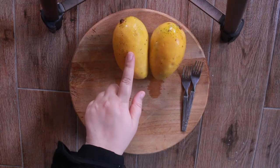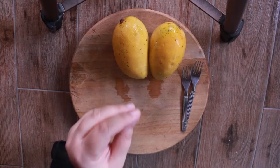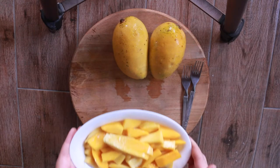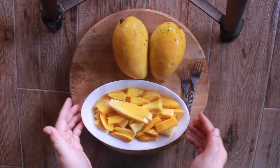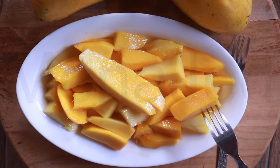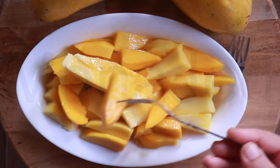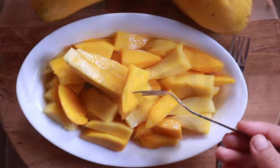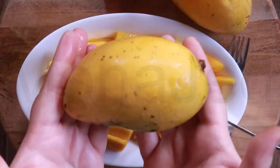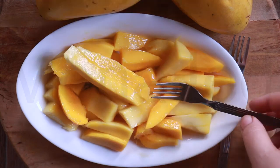The skin is very thin. When you cut into it, it just fills the room with that sweet, fragrant smell of Chaunsa mango. And here, we have the mango sliced up. It's absolutely gorgeous with its dark yellow, orange, and white flesh. I mean, you can eat this by itself. It doesn't need anything. Chaunsa mango doesn't need anything. No cream, no nothing. This is the king of all fruits. So if you just take a bite of this, Bismillahirrahmanirrahim.